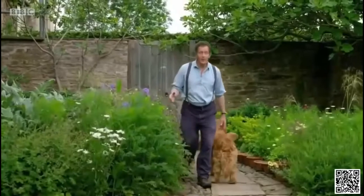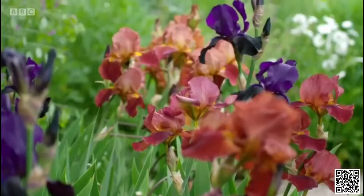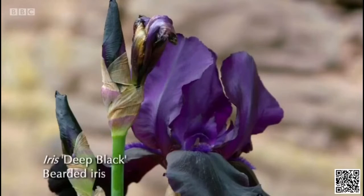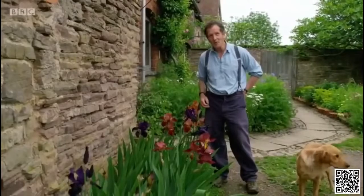To my mind, there is absolutely no question that the secret of any garden, it doesn't matter how public it is, is personal love and dedication, and that certainly is a good example of that. Well, something I am loving in the garden at the moment are our bearded irises. There are three varieties. We've got deep black with its inky petals, the Sultan's Palace, which has got a reddish blush, and then finally, we've got Carnival Time, which is almost brown, flush with orange. And for the moment, they're adding that richness of colour that I absolutely love.